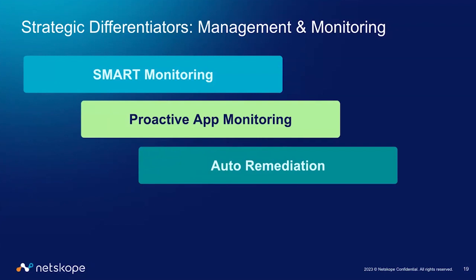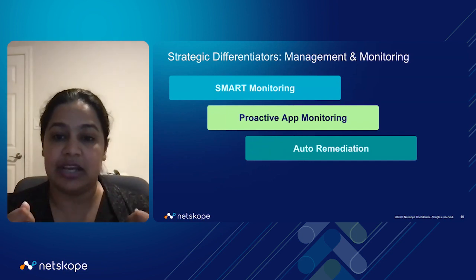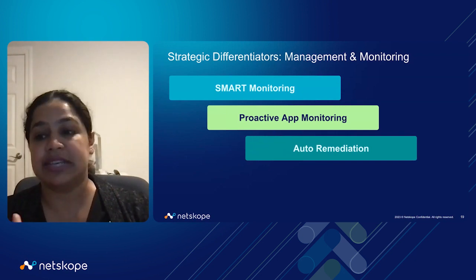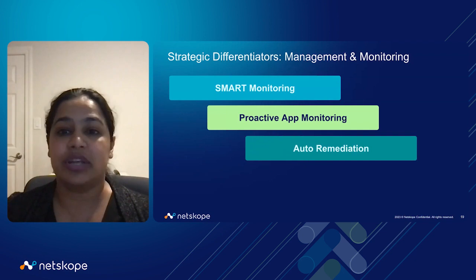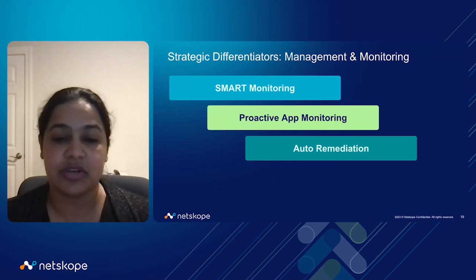The third aspect is automatic remediation. Now, the benefit of automatic remediation is offered by way of the NewEdge architecture utilizing its self-healing features to constantly account for route optimization, to constantly account for a high-quality user experience by ensuring that we have proactive monitoring of applications being employed across all of our customers, across all of the users constantly.